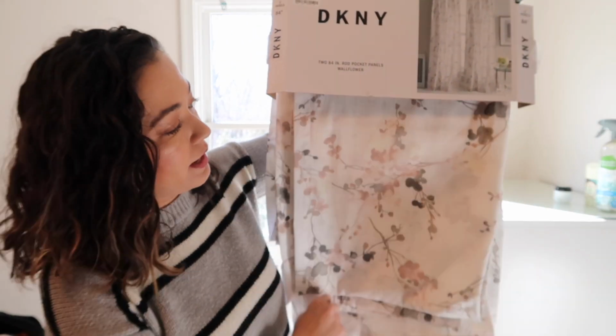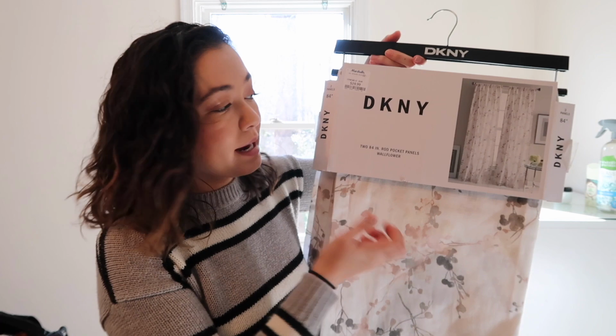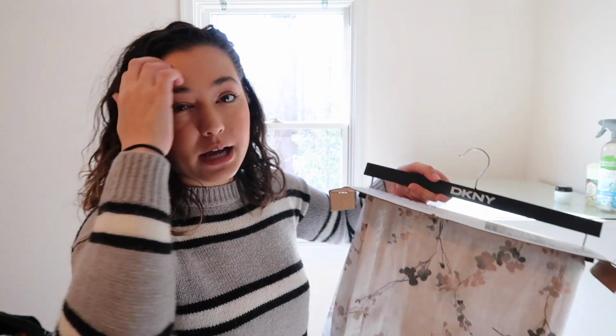Are the new curtains that I got. Before we had these really dark blackout curtains, which are great when my husband is working night shift, but now that he is working from home mostly because of the virus, we don't really need blackout curtains because he's not on shift work right now.